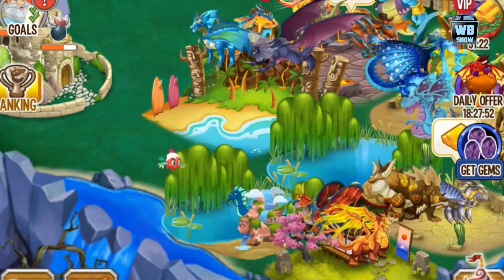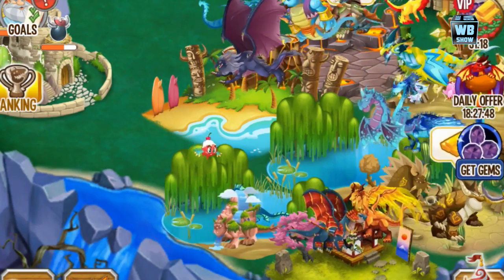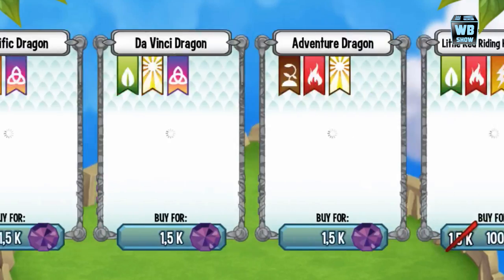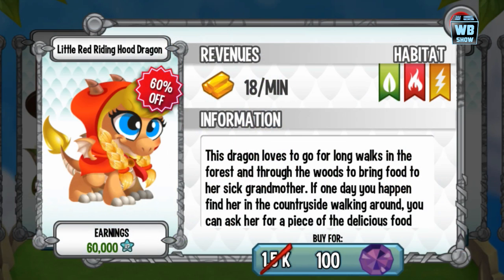It is August 15th, 2014. We're back with a brand new daily offer today. And what we have here is Little Red Riding Hood, the dragon for Dragon City. Alright, so 3-element dragon, element of nature, element of flame, and an element of electric.